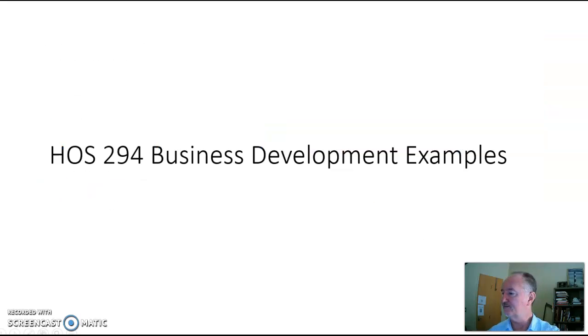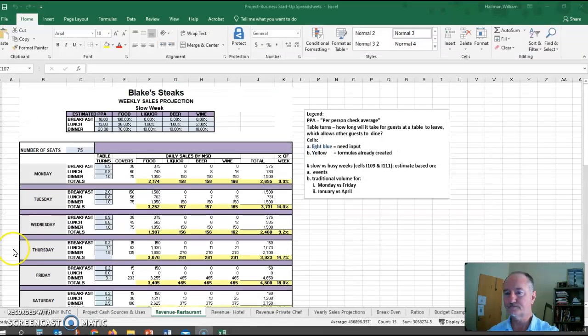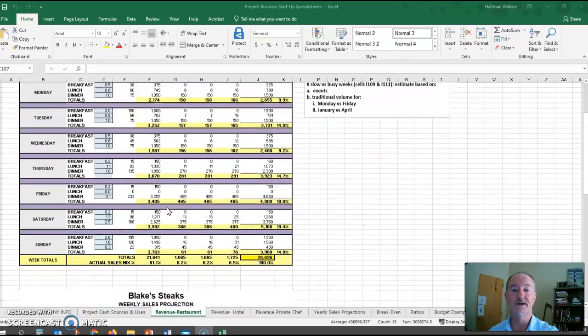Some examples I think might help as well. The business plan class uses Excel spreadsheets, so you're not creating a business from scratch. You're basically cutting and pasting a lot of information already needed. For this revenue projection for a restaurant, you simply type in information in blue. What is your per person average for breakfast, lunch, and dinner? How many seats? How many times will your tables turn over? And everything else, the information populates for you.